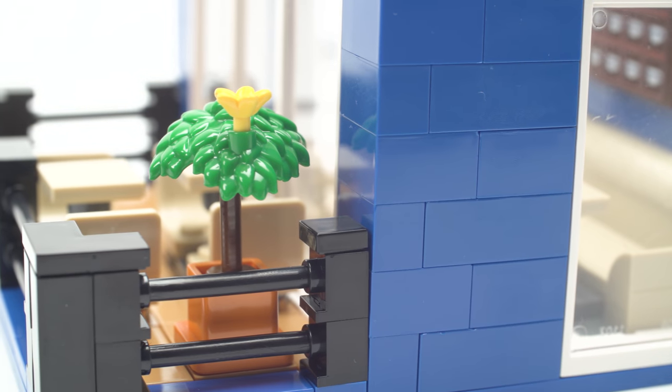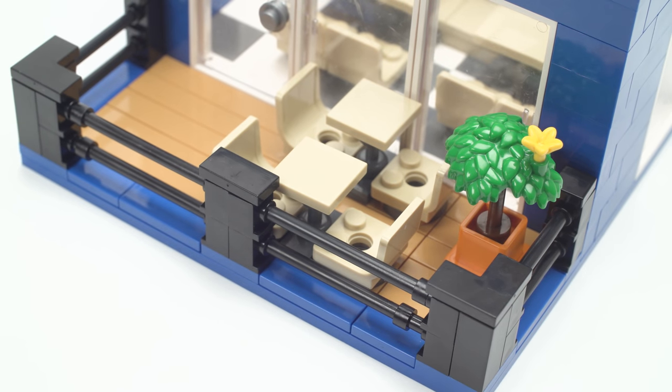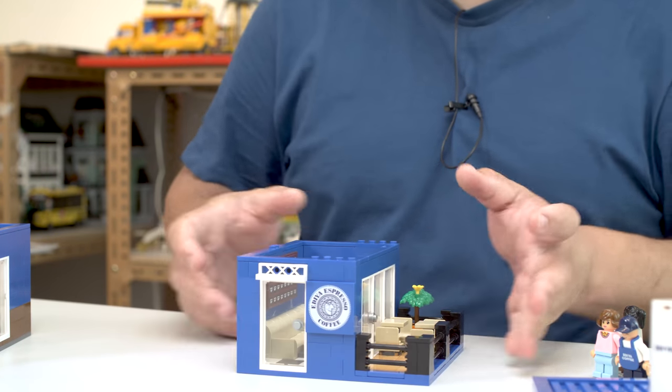That's the iconic Oxford block tree there in the flower pot and more chairs. Again, the chairs here are low and the sofa too. I kind of wish those were raised up higher. And that is it, man. That's the second floor for you.